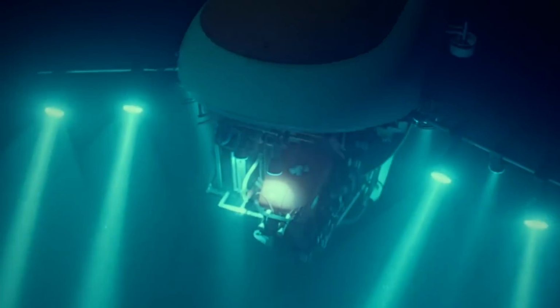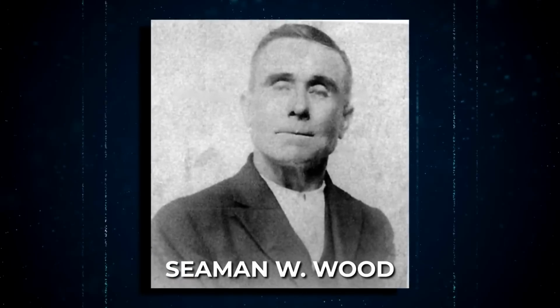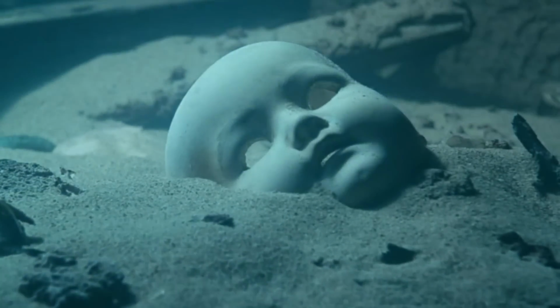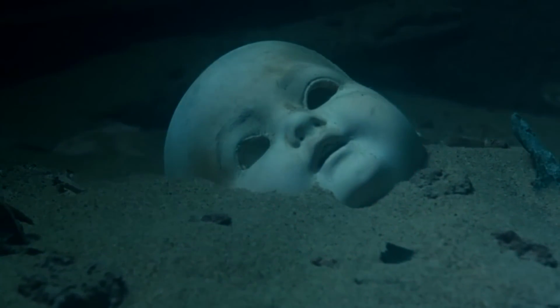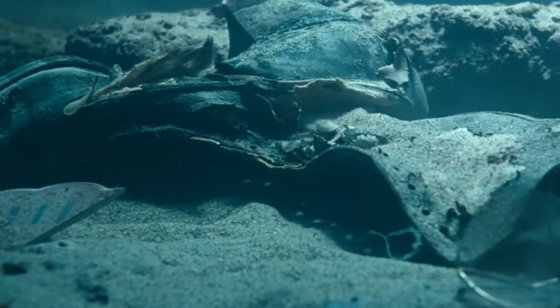Recently, a fascinating discovery was made deep underwater: an old camera that belonged to Seaman W. Wood, a crew member and an avid photographer on the Titanic. This camera contains photos that show the harsh reality of those dangerous moments on the Titanic, providing a rare look into the chaotic scenes aboard the doomed ship.